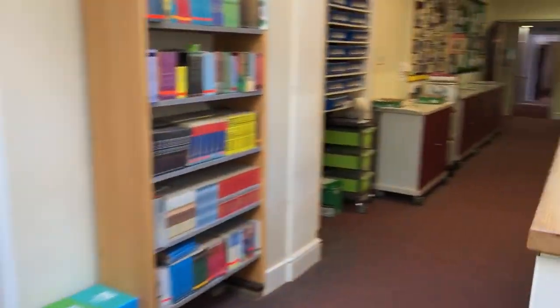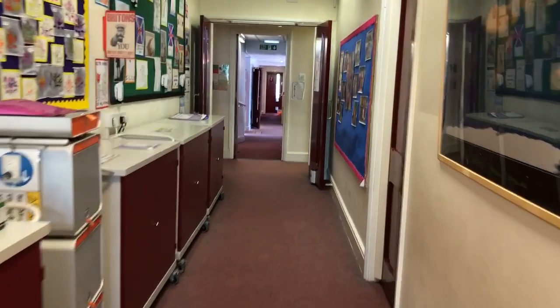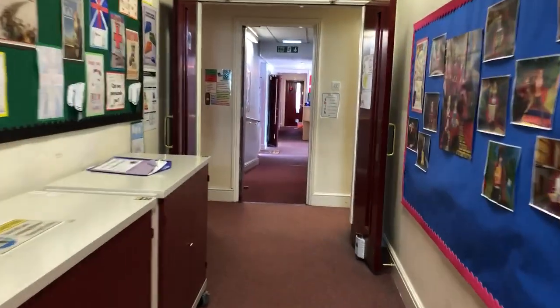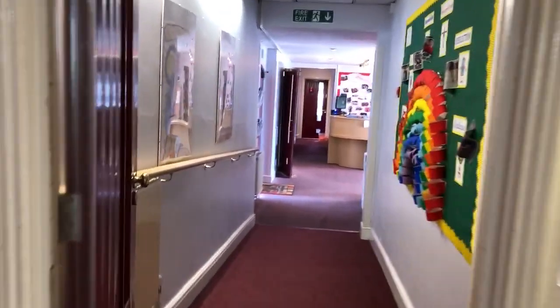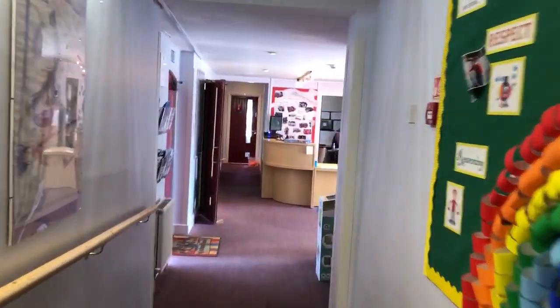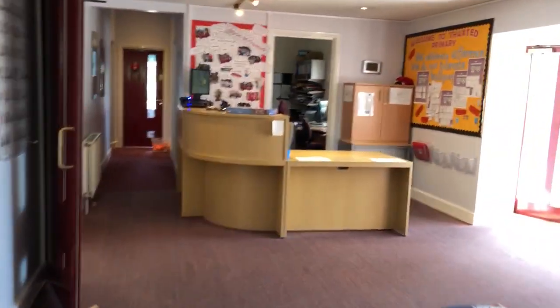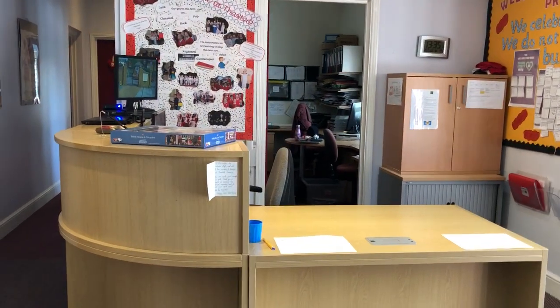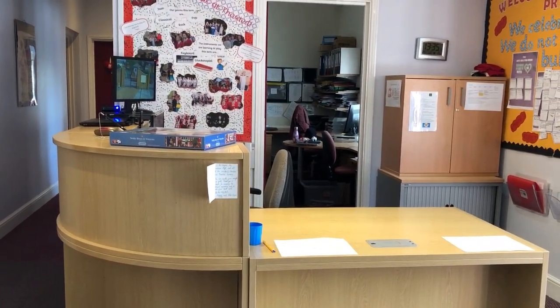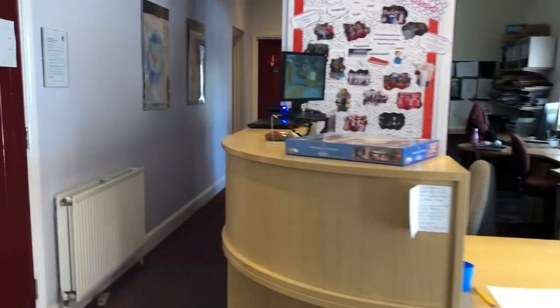Down the corridor we go further, until we get to the school office. This is where Mrs. Carlson and Mrs. Robinson and Mrs. Sweeting work, and they're here to answer lots of questions and help anybody that needs help, and are always here during school working hours.